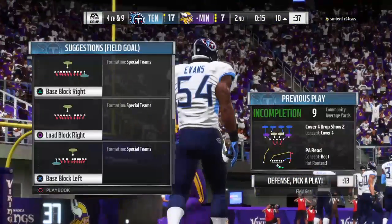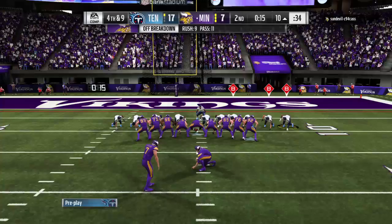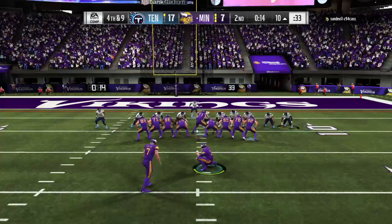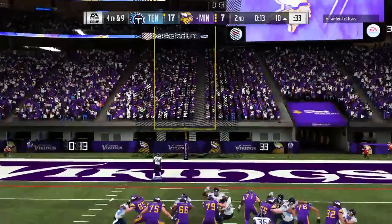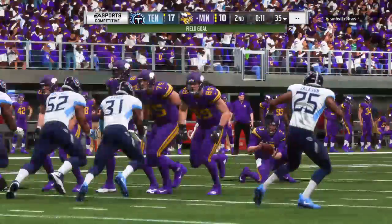And now 4th down. Daniel Carlson now for the Viking field goal. Carlson able to put this one through. And they're back within a touchdown.